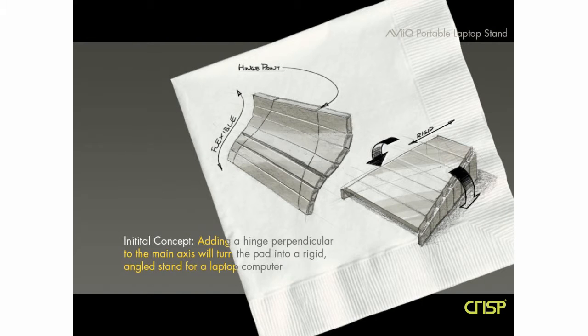But I realized that if you add essentially two additional hinge points that are perpendicular to the initial rolling direction, and you folded them over, the whole thing would end up becoming rigid. So this was the initial idea for the project.